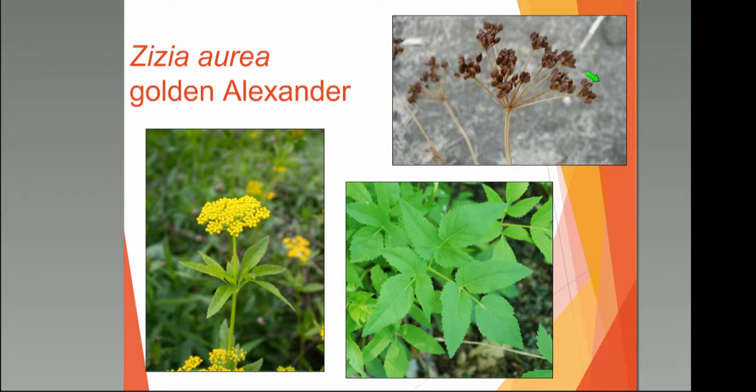Collection will begin in the summer when seeds ripen into capsules on the flower umbel. The capsules turn from green to brown when they are ready to harvest. Remove the entire flower umbel and put it in the collection bag. Rub ripe capsules between the finger tips to release the seeds.